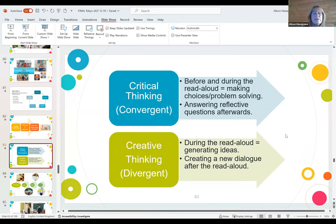And I ask the learners to create a new dialogue. So if Green was to appear again, what would be a better way to welcome Green? Remember, Red, at the very beginning, didn't say, "Oh, hello, nice to meet you. What's your name?" He just said, "What's in your suitcase?" So I asked learners to imagine what would be a better way to welcome Green into that little community there.